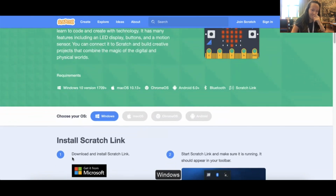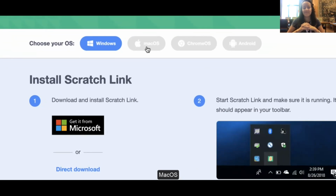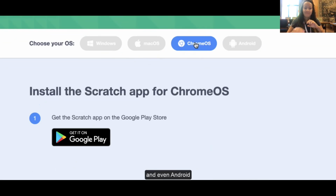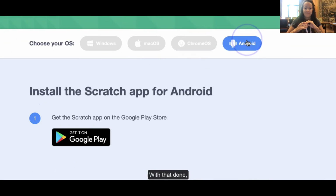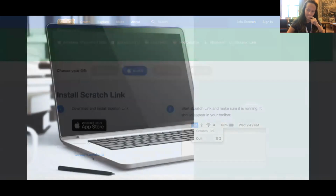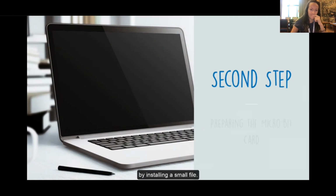Windows, macOS, Chrome OS, and even Android. With that done, you can now move on to the next step. Second step, you need to prepare the card itself by installing a small file.